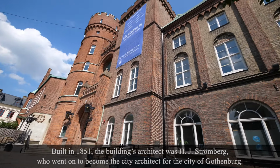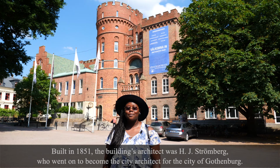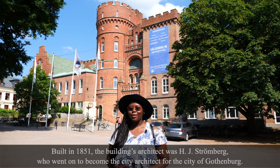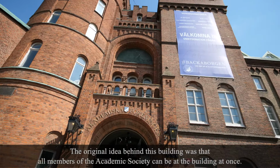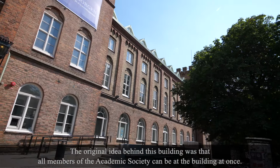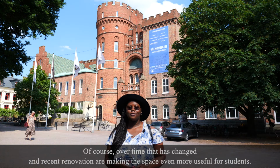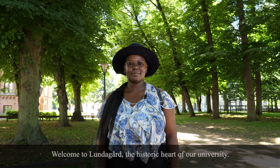Built in 1851, the building's architect was H.J. Stormberry, who went on to become the city architect for the city of Gothenburg. The original idea behind this building was that all members of the academic society could be in the building at once. Of course, over time that has changed, but recent renovations are making the space even more useful for students.